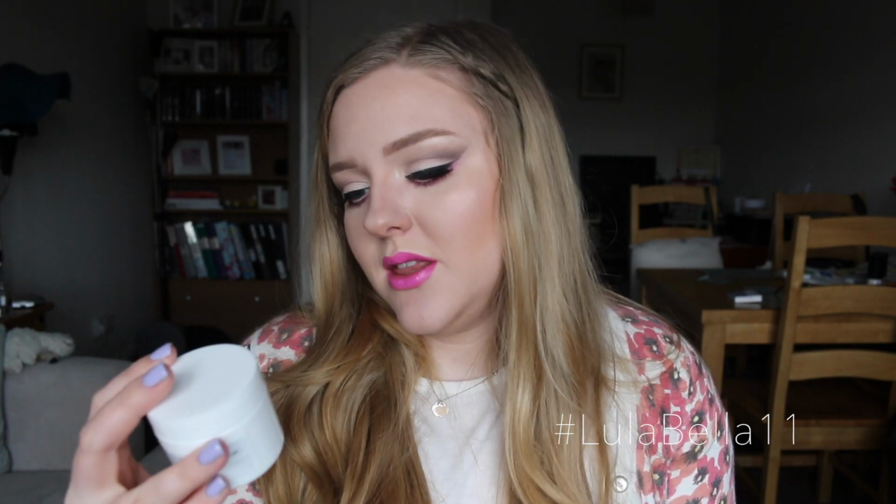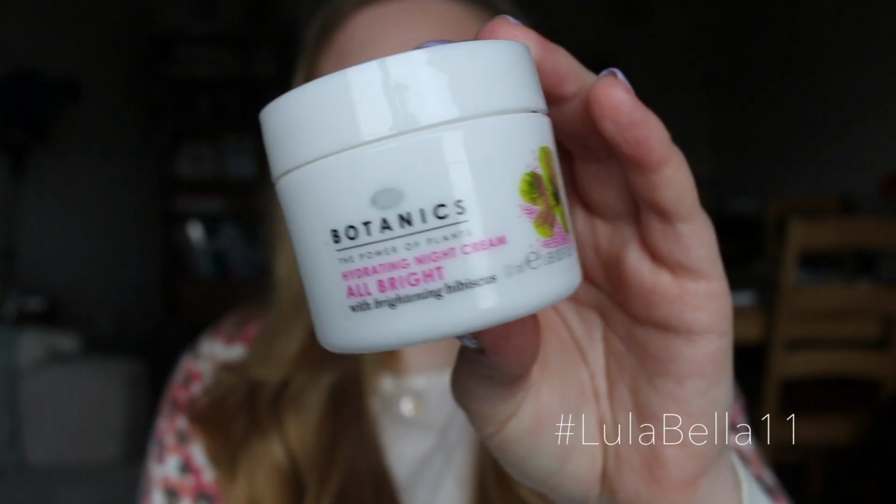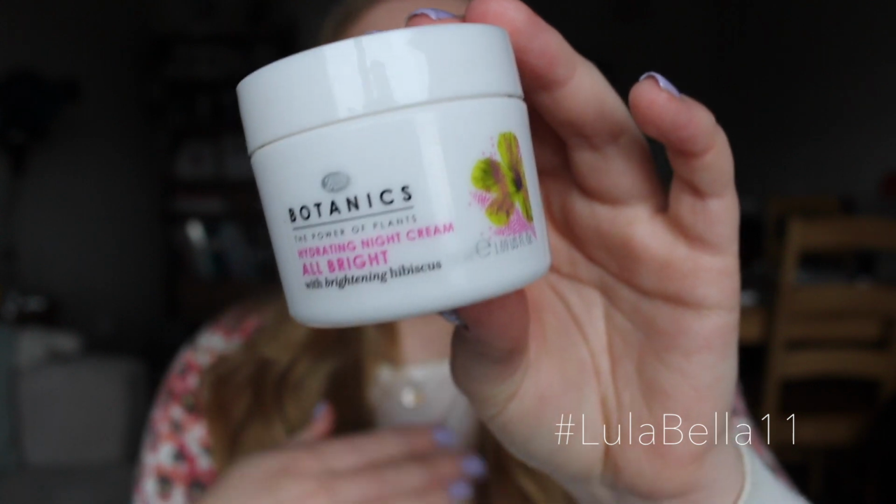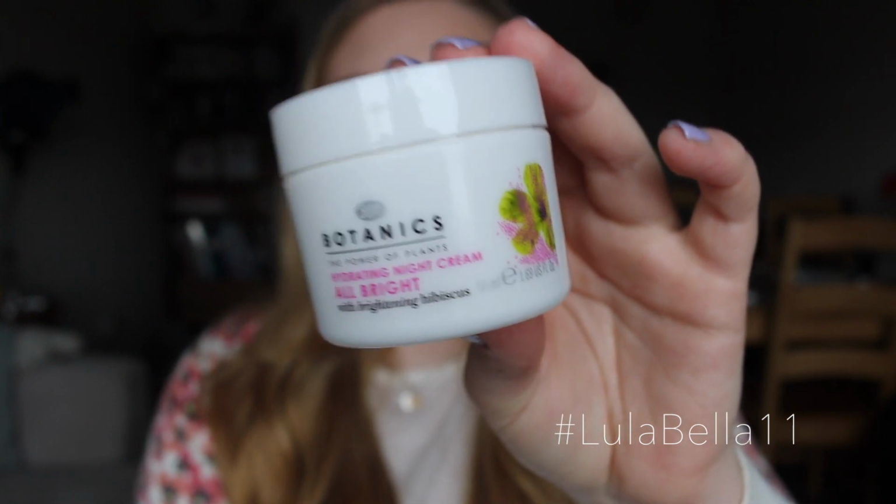First products I want to talk about are skincare. The first one is the Botanics Hydrating Night Cream All Bright with Brightening Hibiscus. It's basically a brightening moisturiser that you apply to your skin and allow to soak in overnight, and then in the morning you have very bright luminous skin. I love this even though it's hydrating.